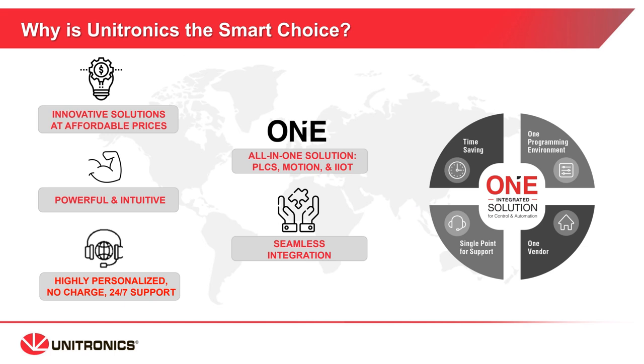Our seamless integration, efficiency-driven solutions, and cost-effective offerings empower your operations. With UniCloud's cloud-powered insights and our customer-centric approach, we ensure reliability and innovation, setting the stage for continued success in your automation journey.